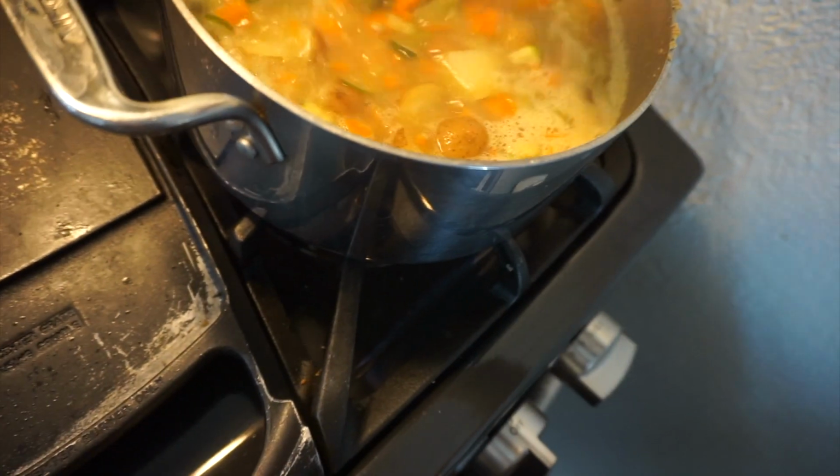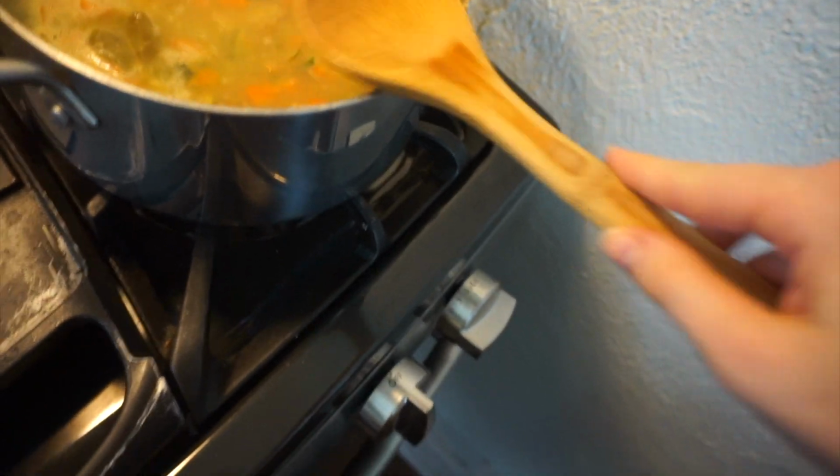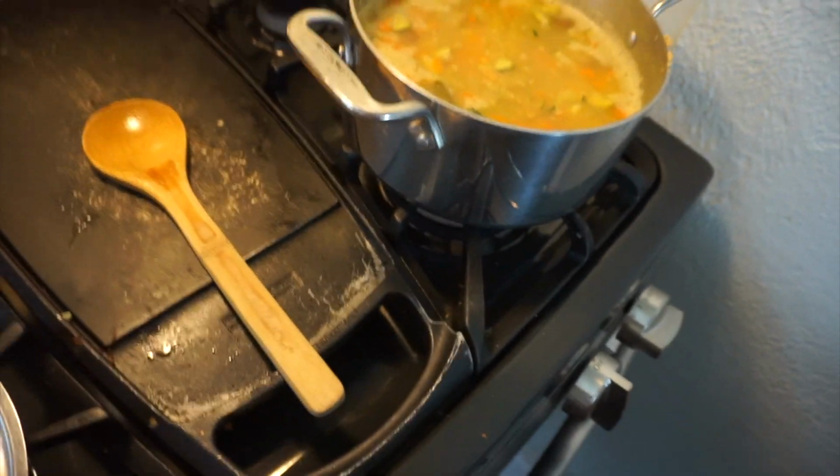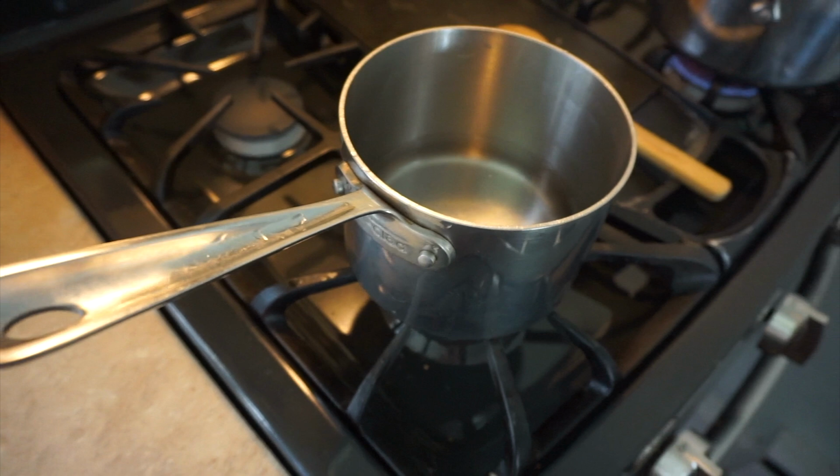There we go. I'm just going to let this simmer now with the lid on. We will check on it in about half an hour or so. Then we are on track to eat in about an hour. And we are on to the next thing.